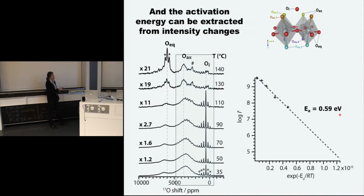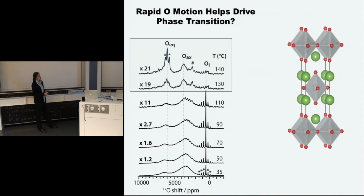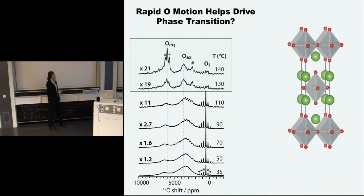By analyzing the loss of intensity as a function of temperature, you can actually get the activation barrier for transport, which is remarkably similar to that predicted earlier from the semi-empirical methods. This shows that you go from an orthorhombic environment at room temperature to a tetragonal environment, and we believe that tetragonal distortion, or the lack of the orthorhombic distortion, is due to this motion that's starting on the oxygen sublattice in between the perovskite layers.